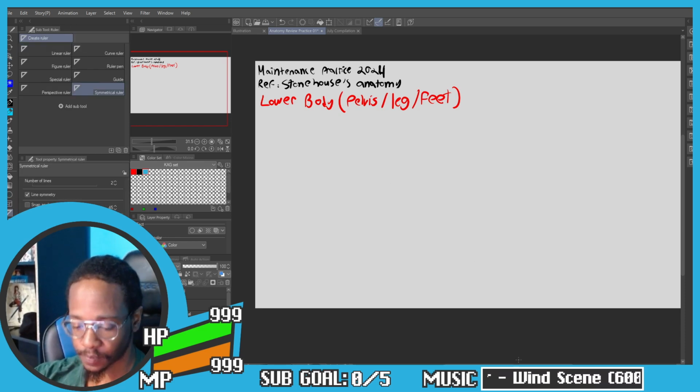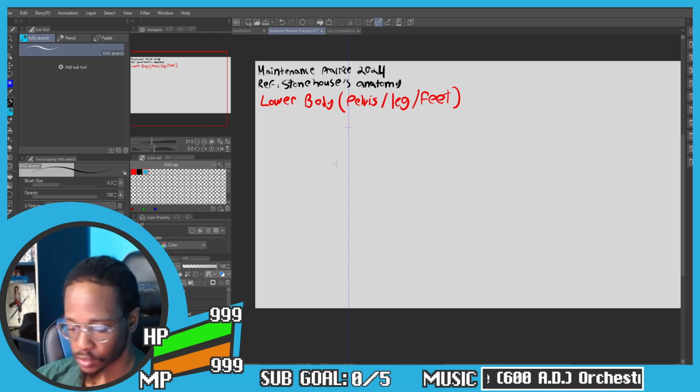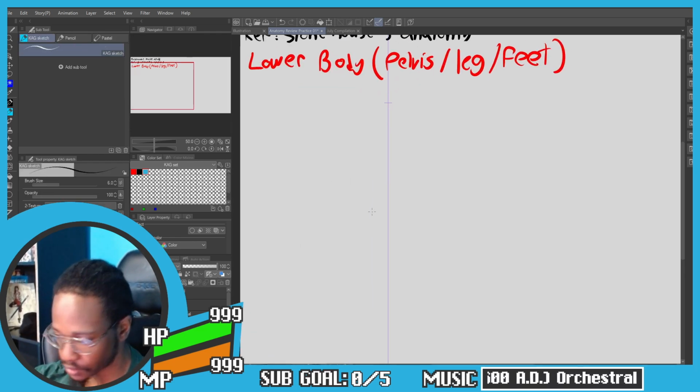It's gonna be easy. Alright, so I'm just gonna use my symmetry ruler because I'm gonna draw the front view and the back view. I'm gonna make my life simple for this practice because it's not the first time drawing the pelvis. I'm gonna make my life easier.